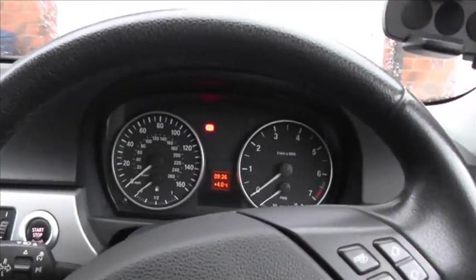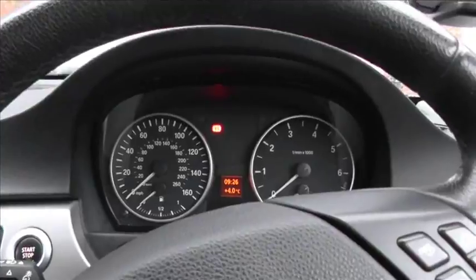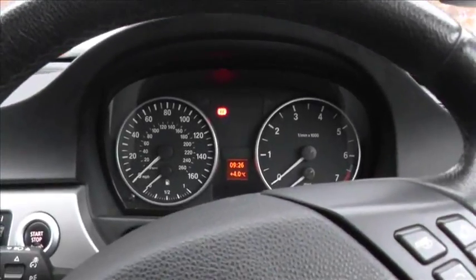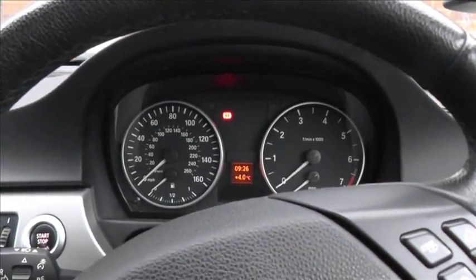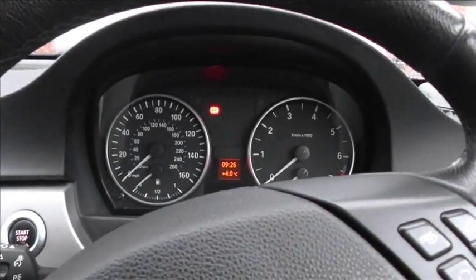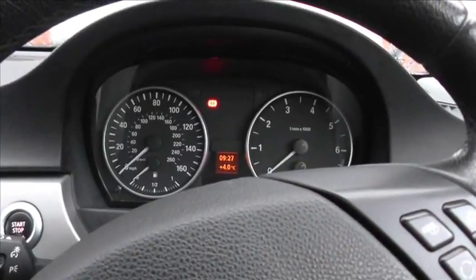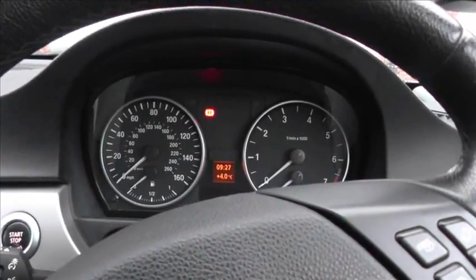Well, this is the BMW 3 Series E90, and what we're going to have a look at right now is diagnosing a fault on the vehicle, which is apparently a well-known fault in the Vanos system. It's called a VVT motor. It's a Valvetronic motor or something to that effect.